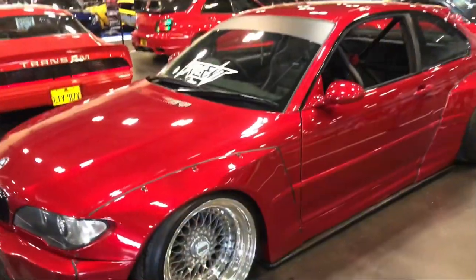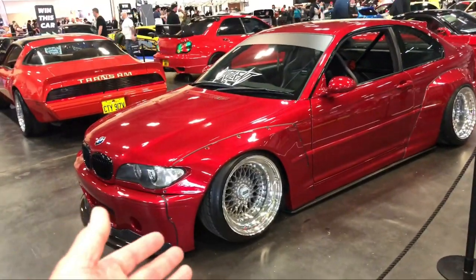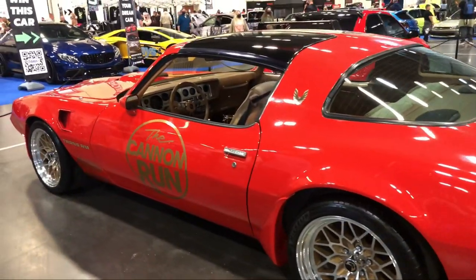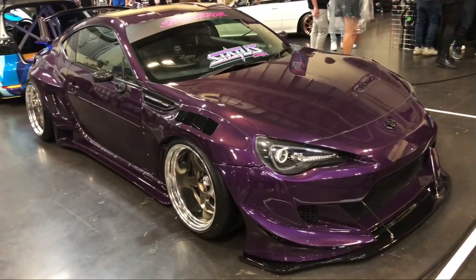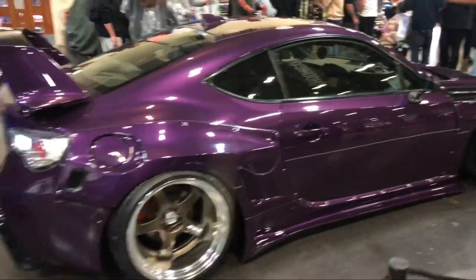Beautiful car. And there you go. 2003, perhaps, or even 2002. Beautiful, this Trans Am, really stunning. Toyota A86, the new model, beautiful, with a nice body kit in it. It looks stunning, this car, beautiful.